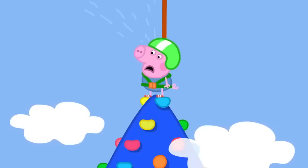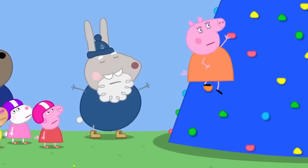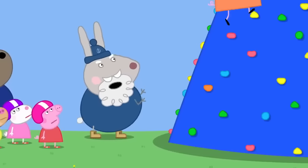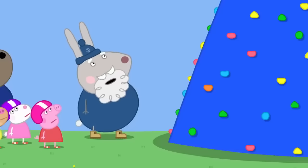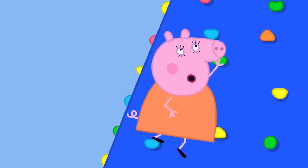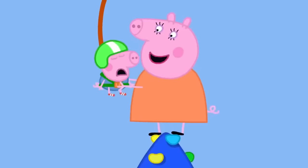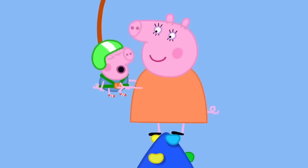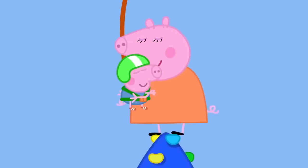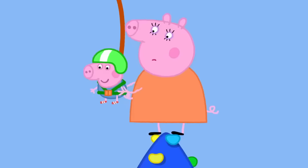Oh, dear. George is a little bit worried. George, Mummy's coming. Stop! You can't climb without a rope. It's against the rules. No time for rules. I have to rescue George. Mummy's here. Do you feel better now, George? George is not worried anymore. Hooray! Good. Down you come, George.